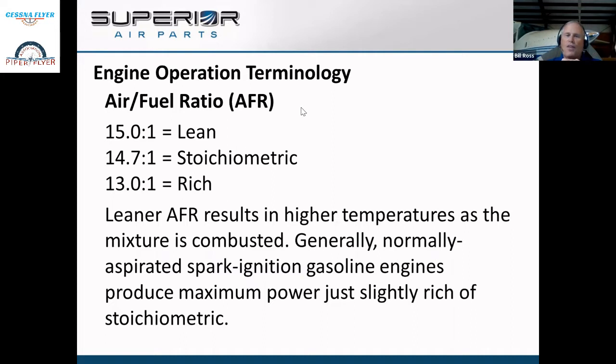But one thing we need to remember is that our aircraft engines normally produce maximum power, or you may hear it referred to as best power in most of our pilot operating handbooks, slightly rich of stoichiometric. It's not stoichiometric where we find the best power. It's actually slightly rich of that.